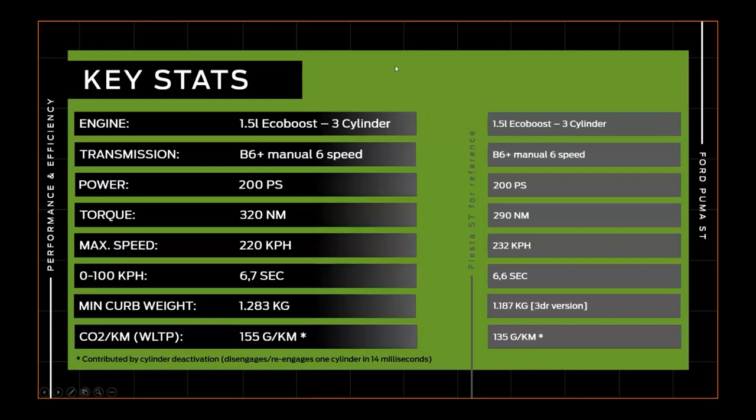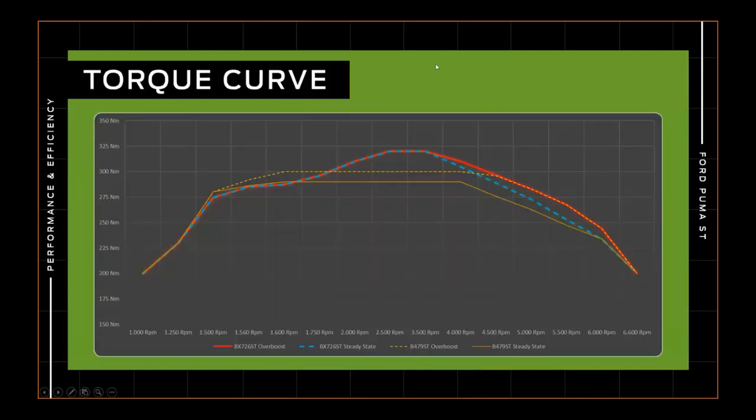And obviously a higher torque is one enabler for this, but we also shortened the final drive versus Fiesta to counteract the larger tires and also additional weight. So I think next slide will show us the torque curves. Let's move to that. So the orange curve is Fiesta ST.